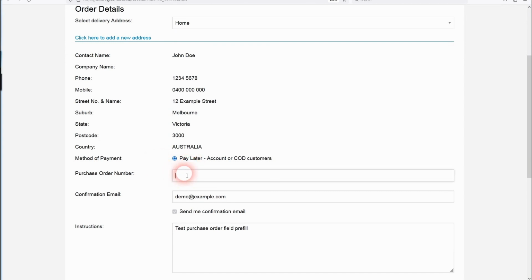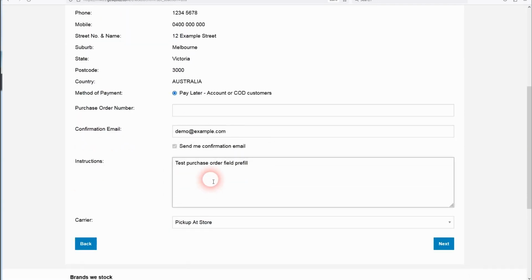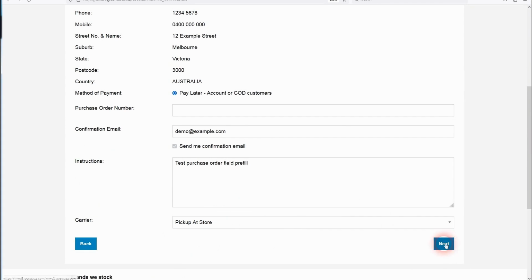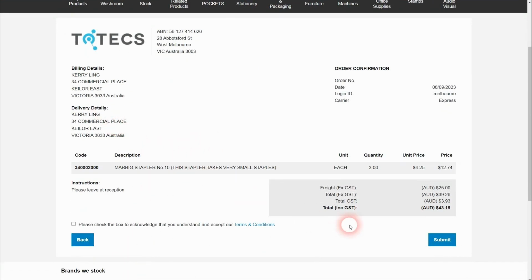We would need to enter a purchase order number and the email address where we wanted that order to go to, as well as any instructions to include in that order, as well as selecting any freight carrier or order options. Then we would proceed to the next stage, which would be the order review stage, where we would review the details such as our billing and delivery details, and then be able to submit the order.